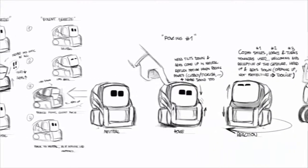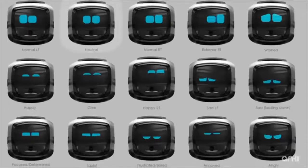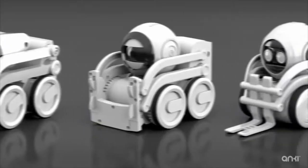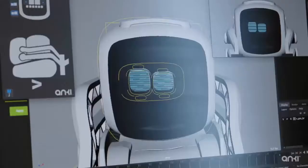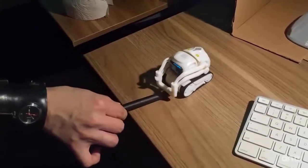Figuring out the path to a unique personality, it's an ongoing question. I think we did about 40, 50 studies on just little nuances, looking at the interface with the monitor where the eyes are going to look at you. Cosmo moves the head and follows you. Every little detail has its special attention paid to it.